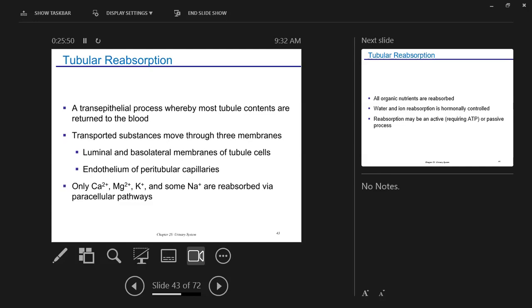Outside of this is a capillary right here. Actually, lots. So whatever is in the lumen, the filtrate, has to pass through this membrane here, this membrane here, and the membrane of the capillary to get back into the blood. This is the tubular reabsorption.